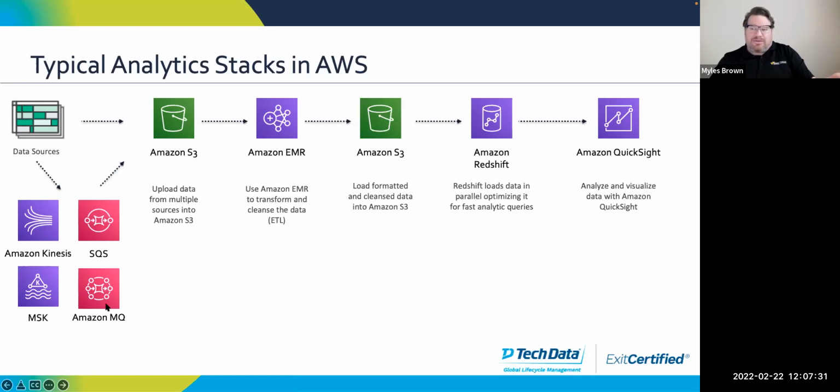A lot of people, similar to the Kafka thing, said, hey, I've been using Apache ActiveMQ in my on-prem. When I move to the cloud, I don't want to have to manage that myself. Can you manage it for me? And so in the early days, Amazon said, well, you could switch to SQS, in which case you'd probably have to rewrite a lot of your applications that were using ActiveMQ-specific APIs. Well, now we have Amazon MQ. And so that lets me talk to things like ActiveMQ or RabbitMQ. And so we've got lots of ways to get messaging of data into S3.